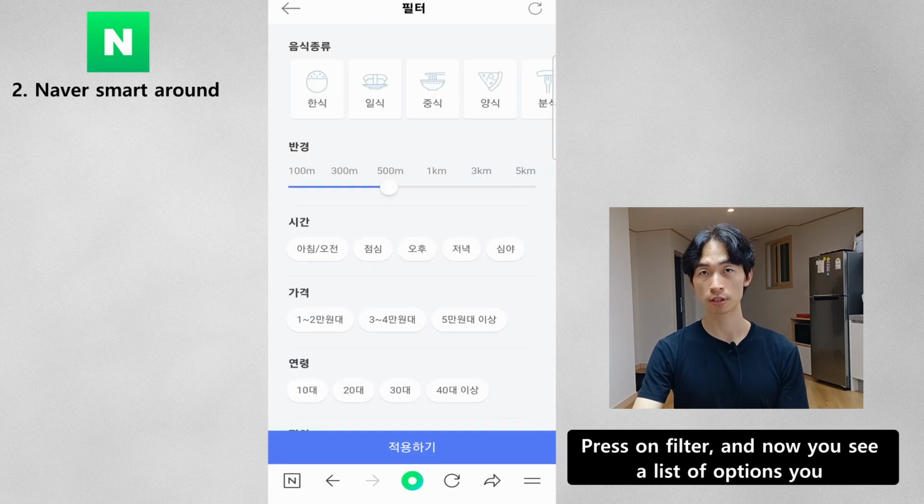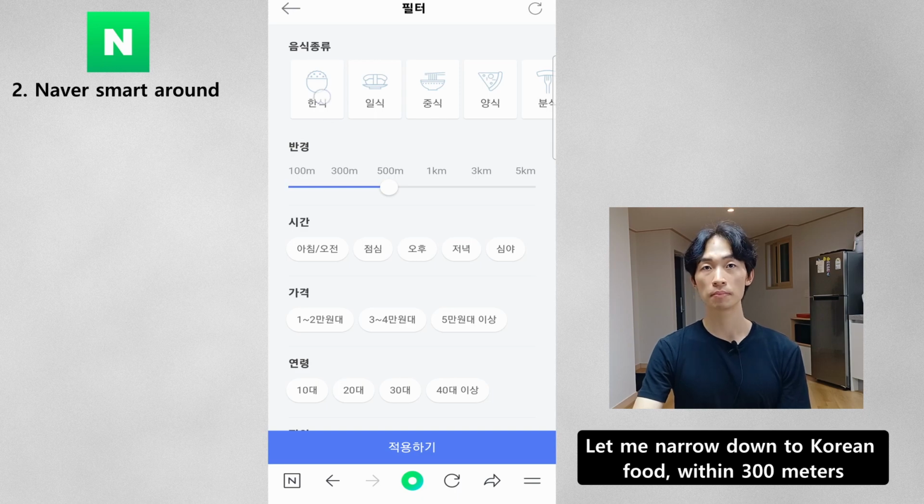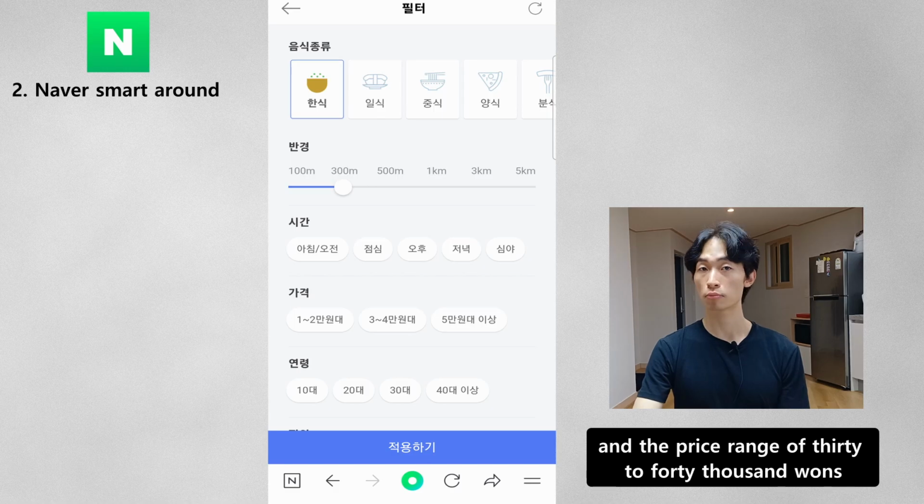Press on filter and now you can see a list of options you can apply to your search. Let me narrow down to Korean food within 300 meters and the price range of 30 to 40,000 wons.